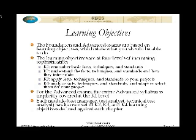Okay, so learning objectives. I've mentioned this. What are the learning objectives? The foundation and advanced exams are based on learning objectives.